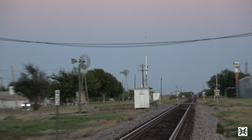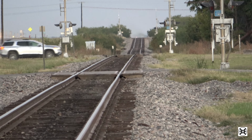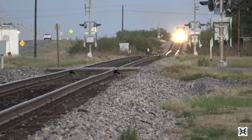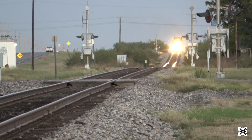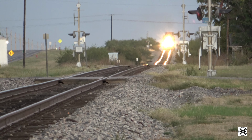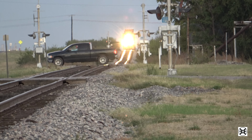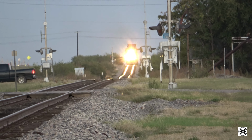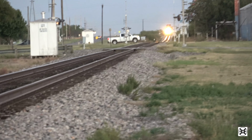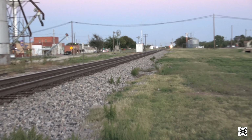Well, we'll just sit here and wait, listen to the dogs bark, and wait for the train. Hear the train a-coming. He's coming over the hill, and I won't see the sunshine till tomorrow morning. I know, terrible, right? All right, let's get the show on the road. He's going to be moving quick, so I better back it up a little bit.